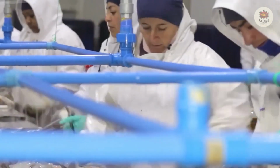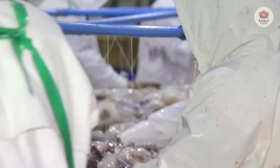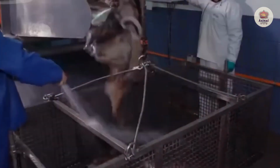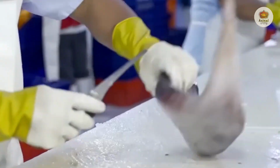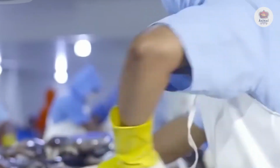To facilitate the skin removal process, the squid may be briefly blanched in hot water or subjected to gentle mechanical agitation. These techniques help loosen the skin, making it easier to peel away while minimizing damage to the delicate flesh beneath. Workers work swiftly, yet delicately, ensuring that the skin is peeled away in one smooth motion, leaving behind a pristine white flesh ready for further processing.